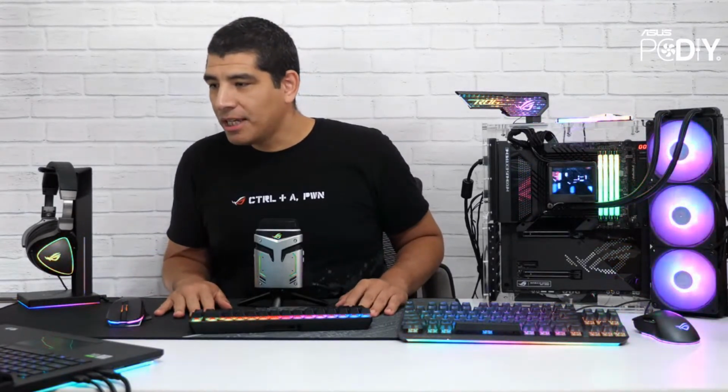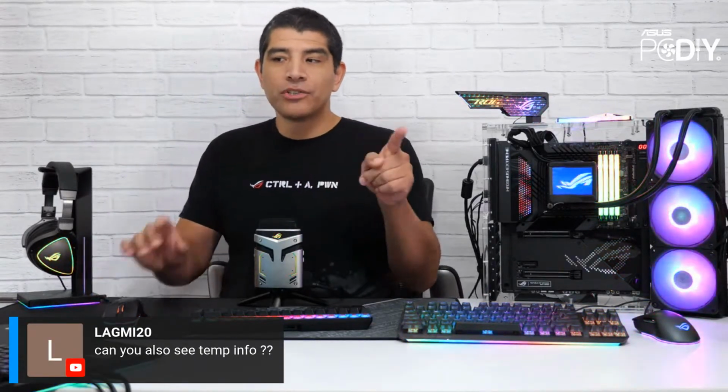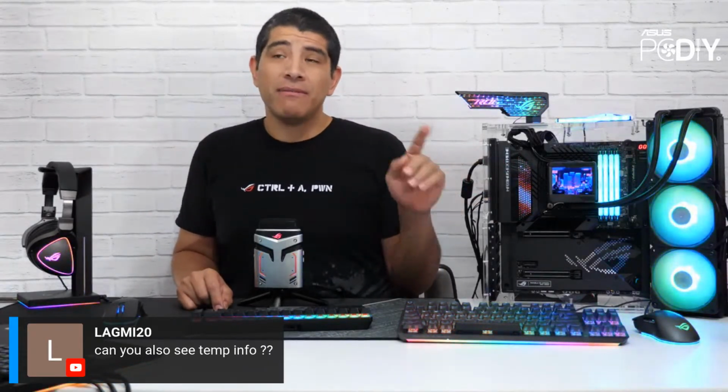Can you also see temp info? This question right here, I'm not sure what you're asking about, but in terms of, let's say the Ryujin, you have a full stat panel. So if I have time enough in the stream, I can show you actually in Armory Crate. We even have a 4-point different option, or even AIDA64 integration. You can have 4 different stats that are displayed there.